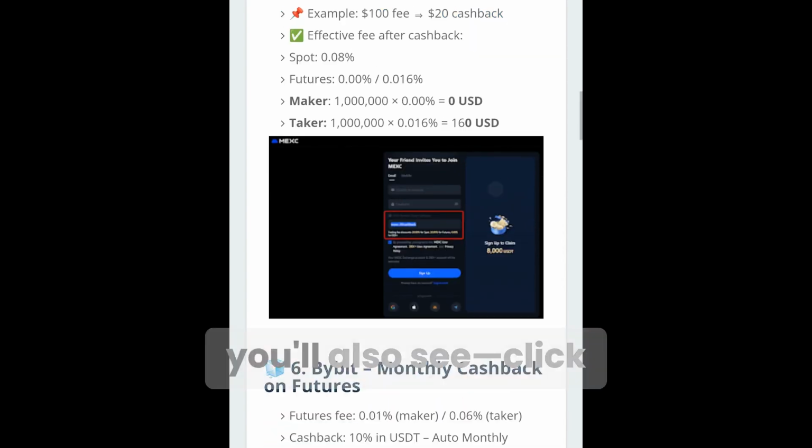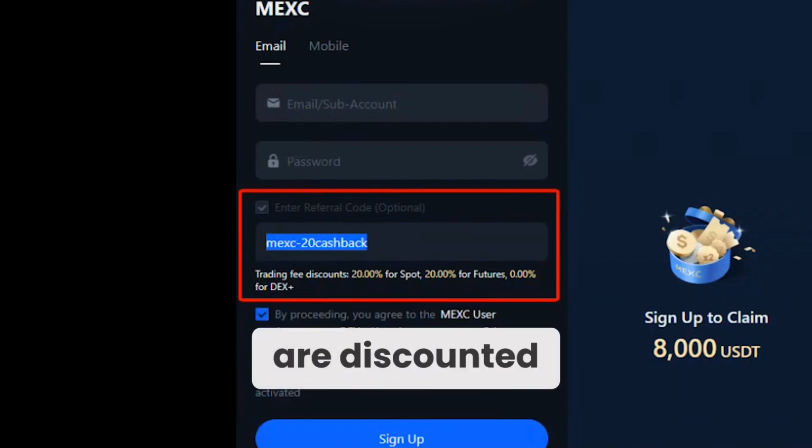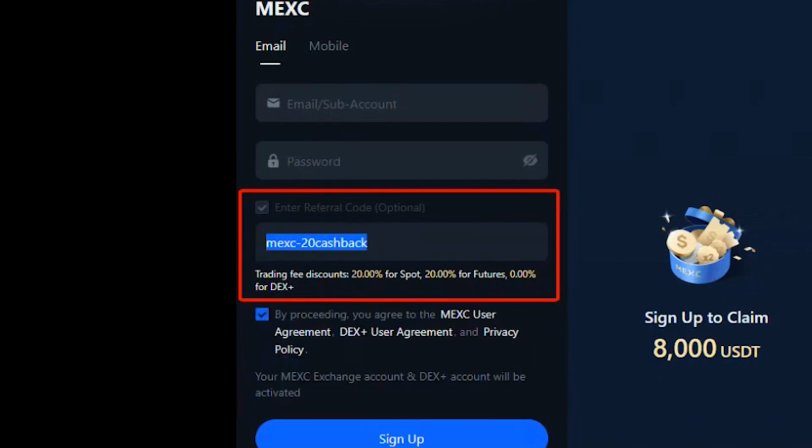Right here in the image you'll also see, click the link and it will confirm that the transaction fees are discounted by 20% for spot, 20% for futures, and so forth.